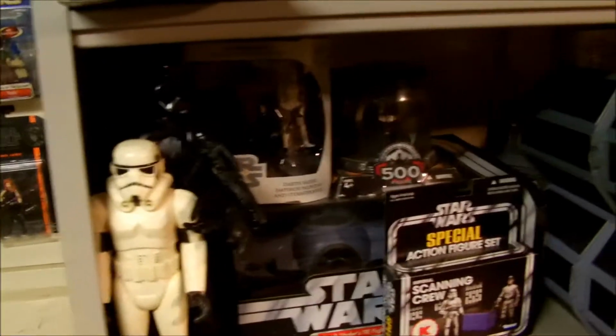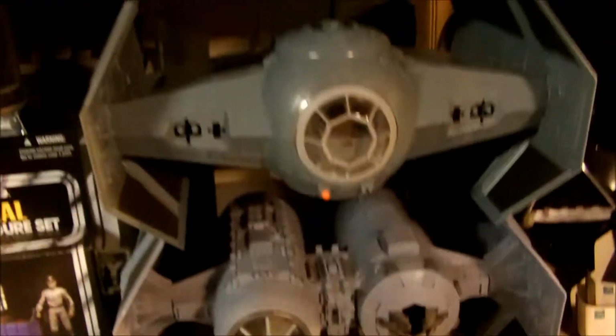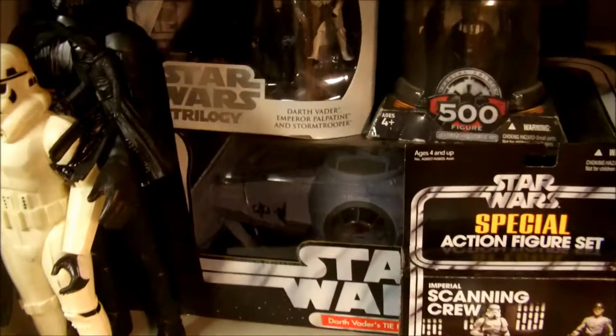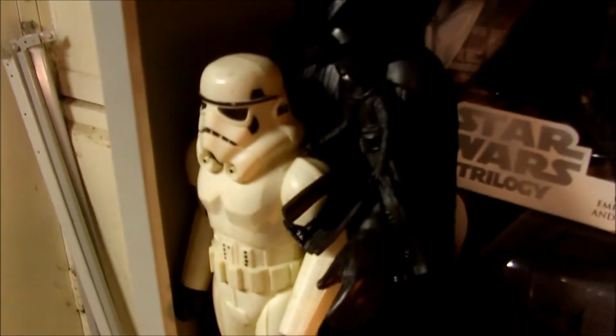Coming up we got kind of the Vader shelf here, kind of. So we got my modified Vader helmet to look like it was in Rebels. Vader's TIE Fighter, an original Vader's TIE Fighter, TIE Bomber just to go with it, another one in box, the original 12-inch Vader and Stormtrooper, both my father's, and then some other random Vader junk back there.